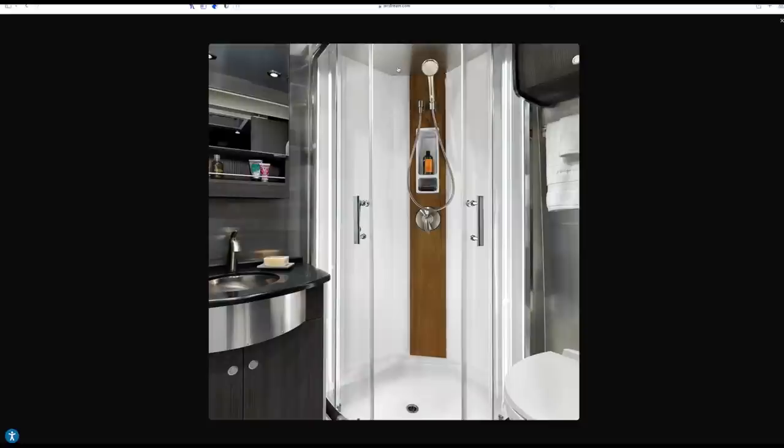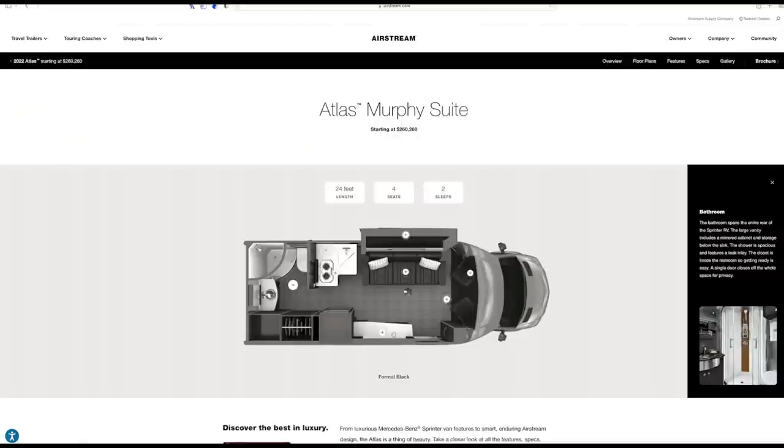And even the Murphy beds, they do have that triangular sunlight right here, or skylight, which brings an incredible amount of light, which I love. So yeah, bathroom looks basically exactly the same. So let's just call this very comparatively. The only thing that I can see is this is 24 feet. A leisure travel van is 24 feet, 9 inches. So you get an extra little bit back here with a leisure travel van.